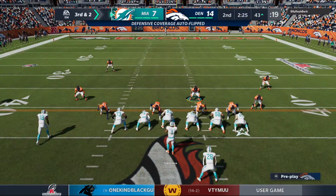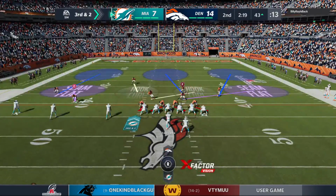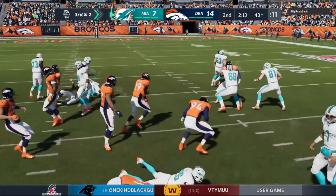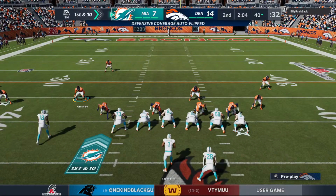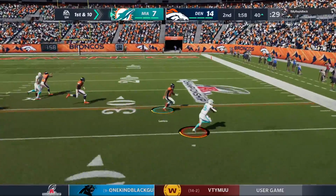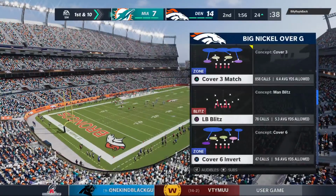So 3rd and 2. This quite possibly 4-down territory, though, if they're stopped. And he will have a first down here at about the 40. Give him 3 yards and a fresh set of downs. A gain of 3 on the play. On first down, Tagovailoa gets this one to Hill. And brought down, but not before they're inside the 25.